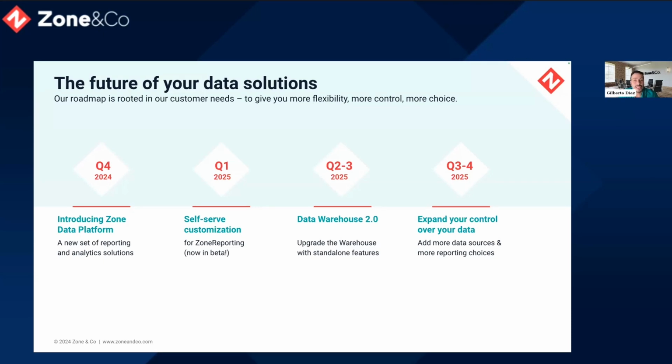Connect, create, empower, deliver, all of that. Remember, we are a partner in your data and analytics journey.